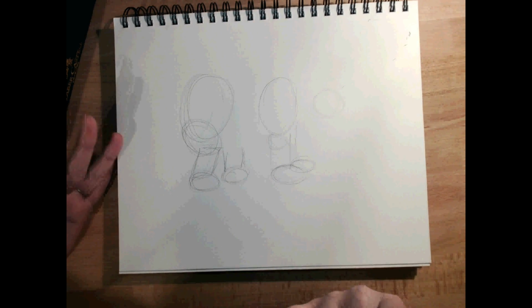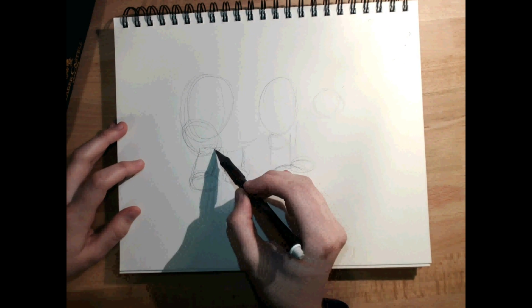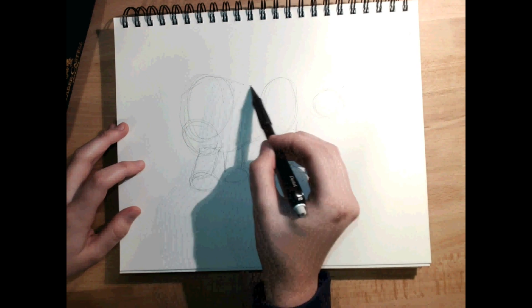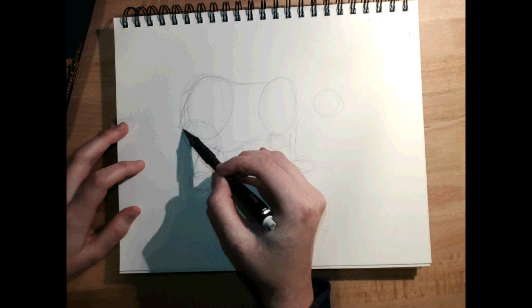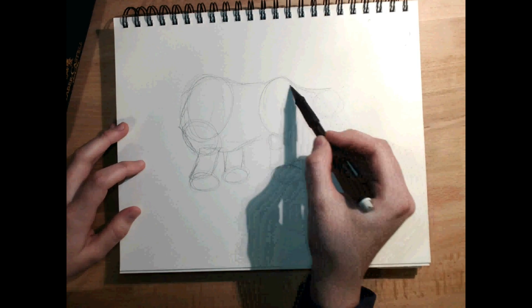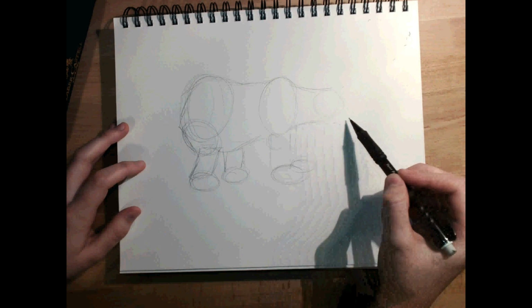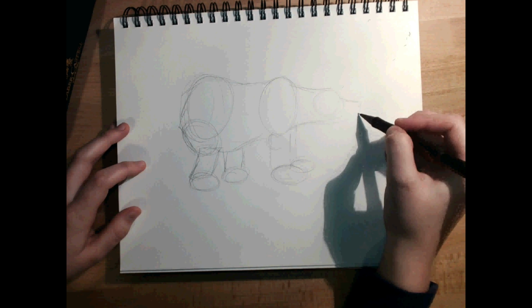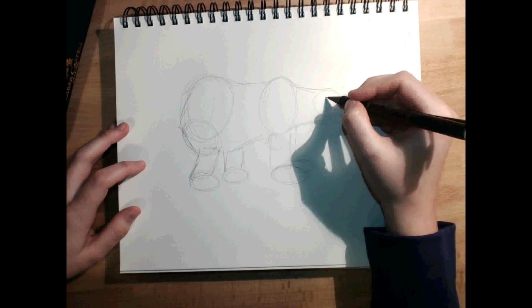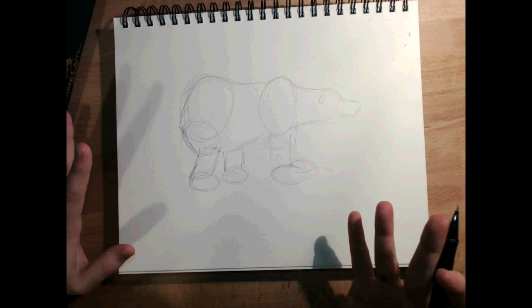Okay, so you see how I'm kind of basically sketching out the animal. And then you kind of just start putting it together. Polar bears certainly do have an interesting shape. Kind of got like a rectangular kind of snout going on here. So you see I've kind of got that basic structure of my bear.